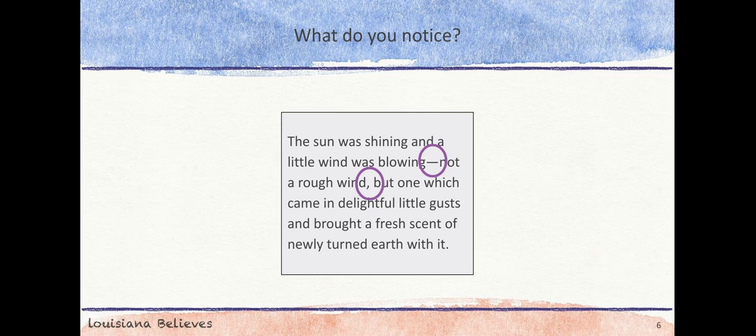As we read on, I noticed a couple of phrases to help me experience what the garden was like that day. I can almost feel those delightful little gusts of wind. And my nose is picking up the smell of fresh soil when I read the words, fresh scent of newly turned earth. As I read, I use my senses of sight, touch, and smell.